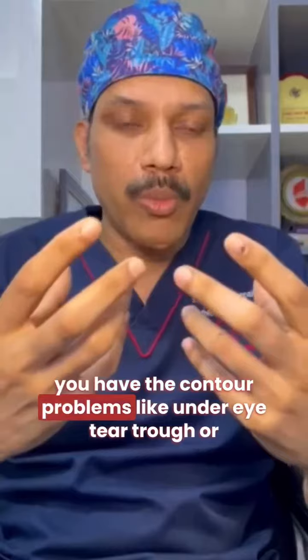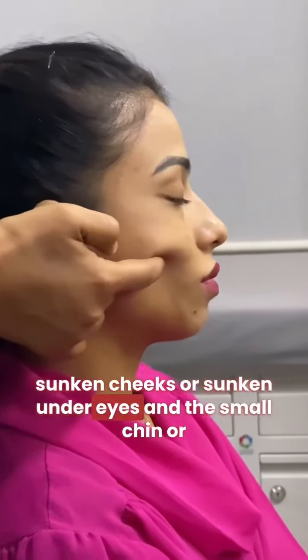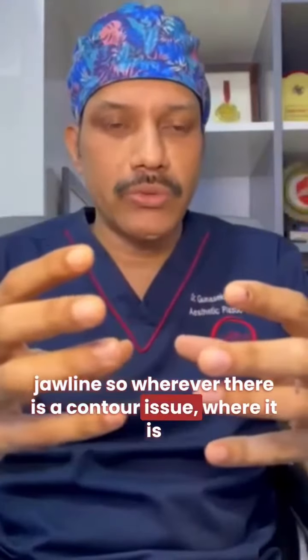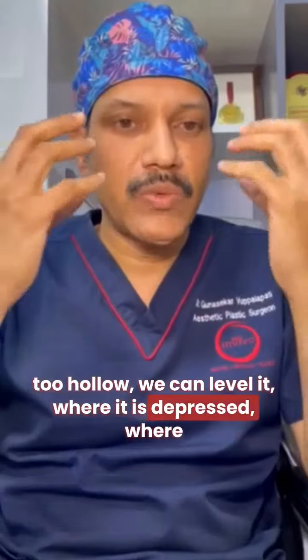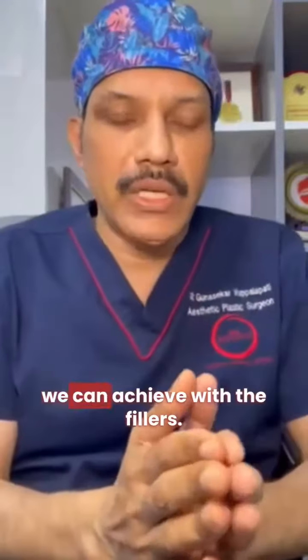the contour problems like under eye, tear trough, or sunken cheeks or sunken under eyes, and the small chin or jawline. So wherever there is a contour issue, where it is too hollow, we can level it. Where it is depressed, where it requires a projection, we can project. And all these kind of contour changes we can achieve with the filler.